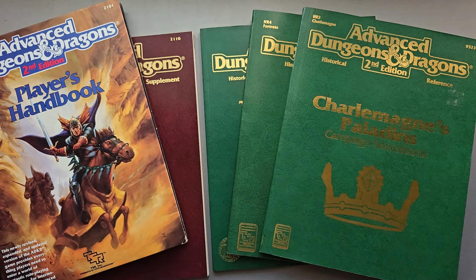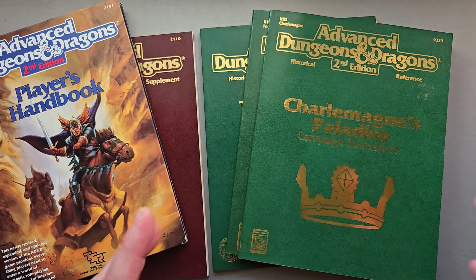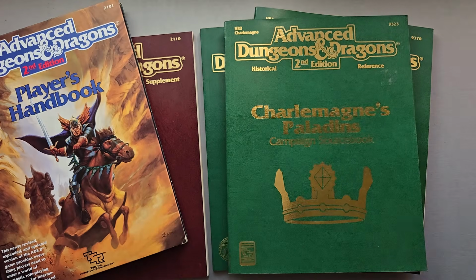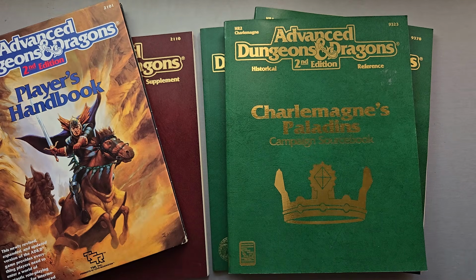Some of these books were written to be pairs. So the Celts and Romans books were written to be pairs, and the first two books, the Vikings and Charlemagne's Paladins, were written to be paired up together. Some of the books were written kind of independently, which is the Mighty Fortress, but then some of the books were written to be paired, but the pair was never written. And so you'll want to stay tuned to watch and figure out what we could have gotten had the line continued. And you'll see that toward the end of the video.